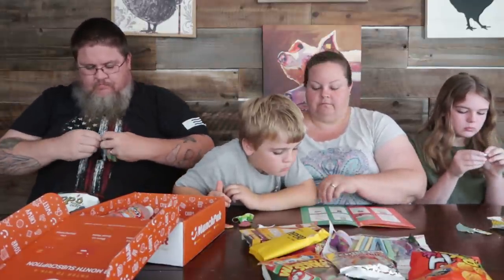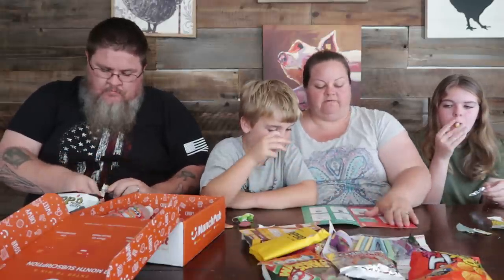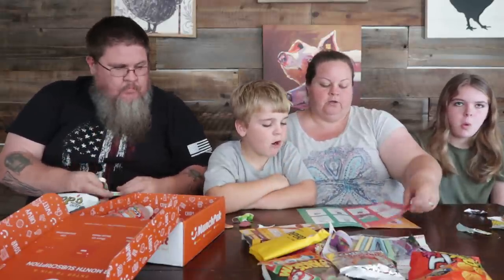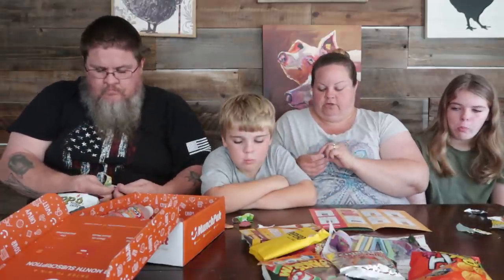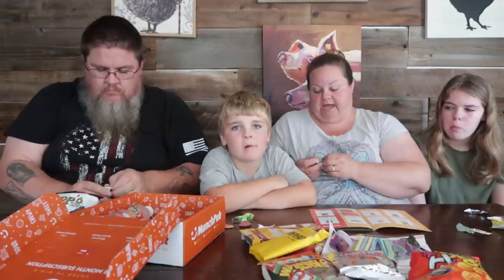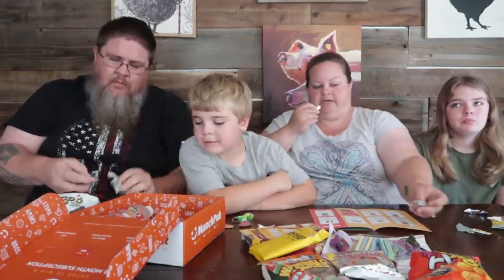Whoa, these smell good. We didn't get that one. Yeah, we don't have the family pack. We have the original size, which includes everything from the mini plus the original. And we have the soda add-on. Oh, these smell very apple-y. Very difficult to open. Super tiny.